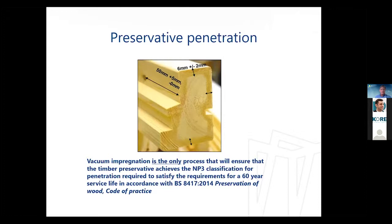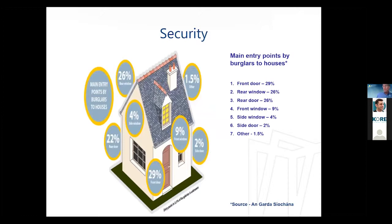Now, other factors, not necessarily related to nZEB, but I think important when it comes to window specification. Fortunately, there's nothing in the Irish building regulations that I've seen that relates or refers in any way to the security of the dwelling. You can see here, this is from the Garda website, that approximately 98.5% of burglaries here are either through windows or doors. I guess the other 1.5%, they can't climb down the chimney or something.